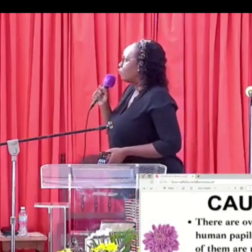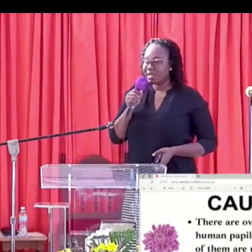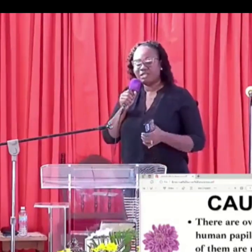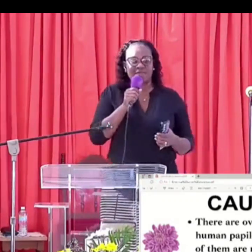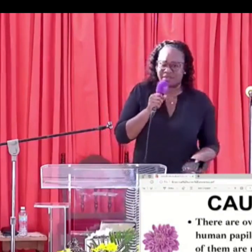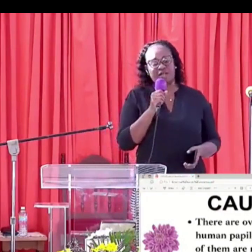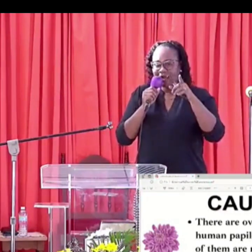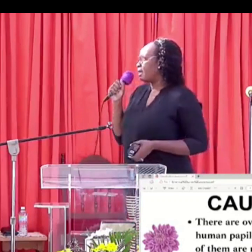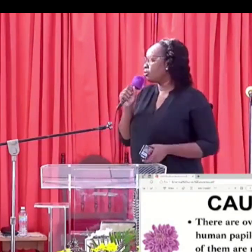There are over 150 strains of the human papilloma virus. And what is human papilloma virus? This is a virus that is a causative factor. While there are other causes of cervical cancer, the human papilloma virus, which is sexually transmitted, is a very key note in cervical cancer development. And we're saying here that it has over 150 strains.